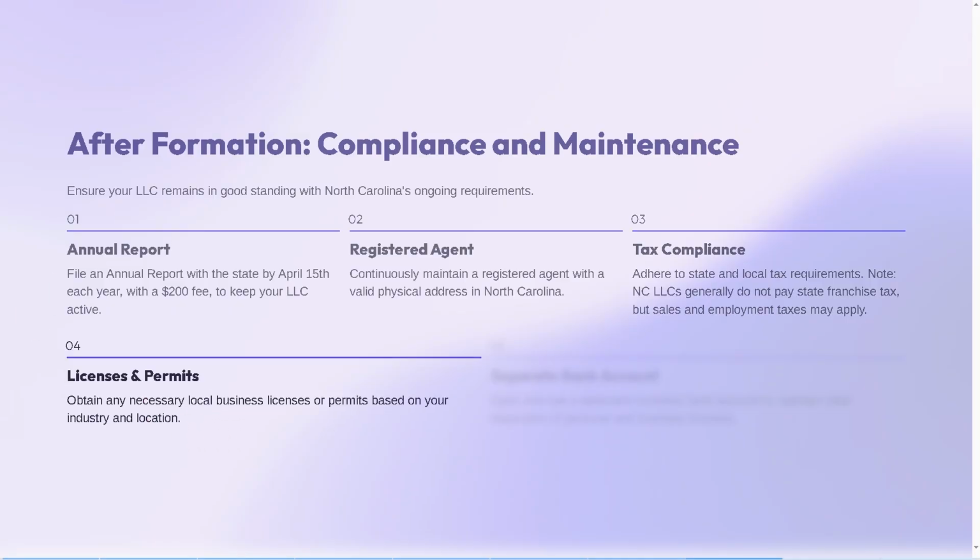And then there is going to be the licenses and permits. Now, depending on your business type and location, you may need local business licenses, industry permits, regulatory approvals. Again, requirements vary by city, county, and industry, so always check local rules.